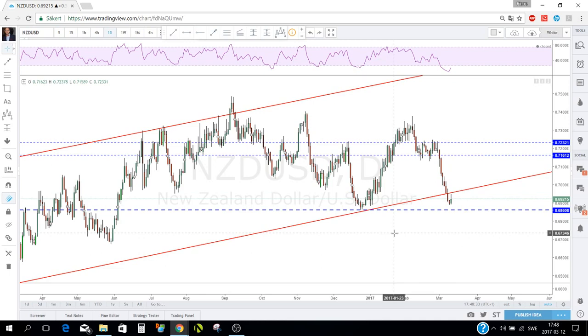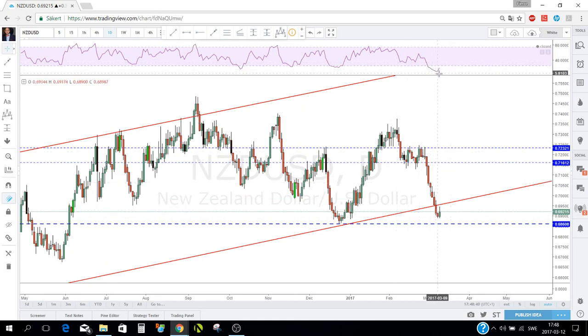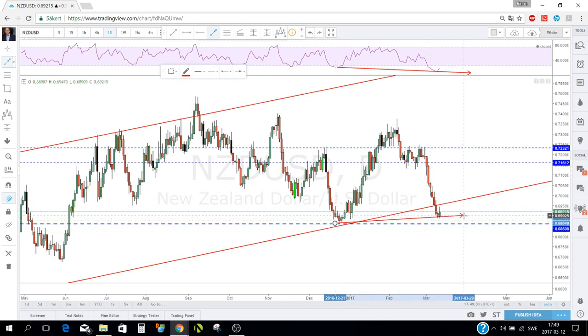I think the 0.6860 area is where we should be looking, because we have hidden divergence on the RSI and it is oversold. As you see, guys, this hidden divergence is where the RSI is making a much lower low than this low, but the price is still a little bit higher than this low. That's what you call hidden divergence.